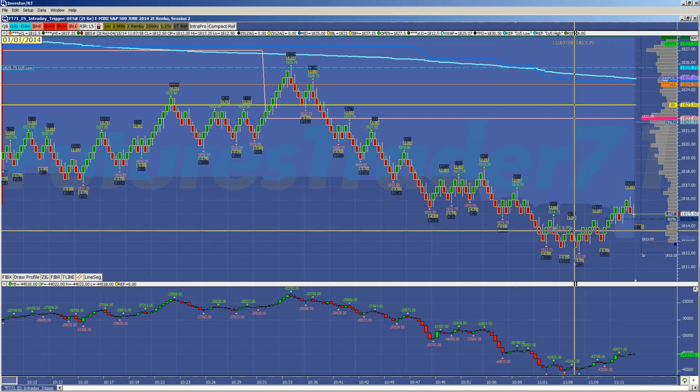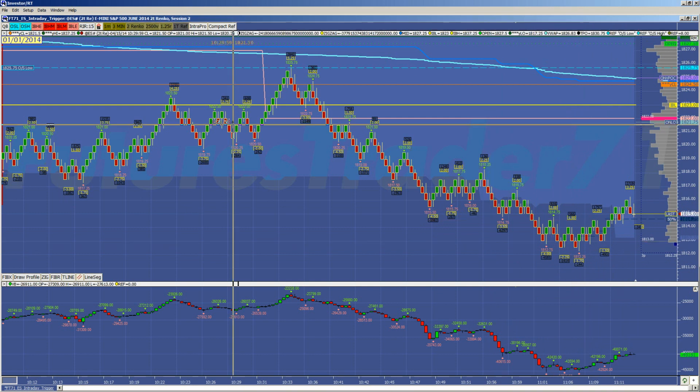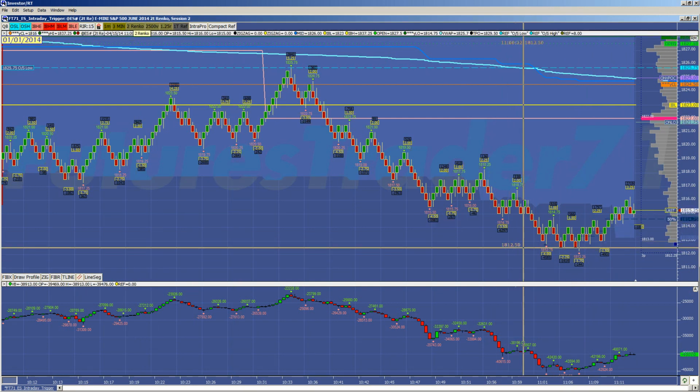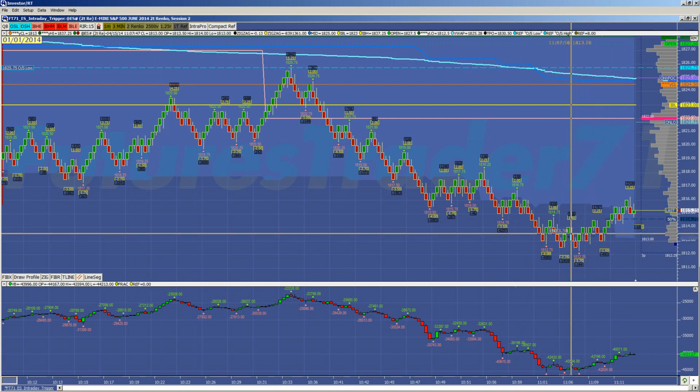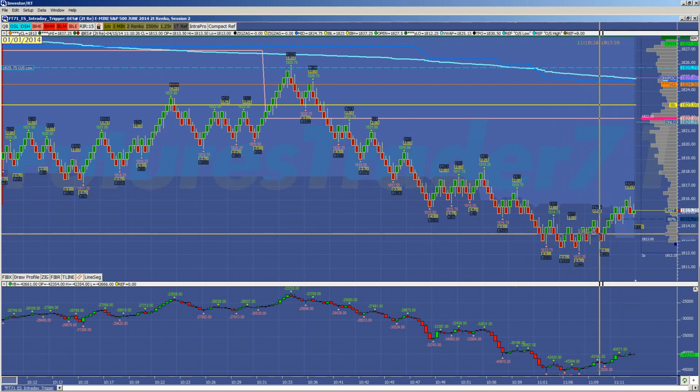However, a combination of what the DOM is saying and how the chart is reacting on this trigger chart. This is my trigger chart. It's a two-tick Renko candlestick. Based on how it reacts, I need to see that there's some support there. Then I go and lift the market and go with it.